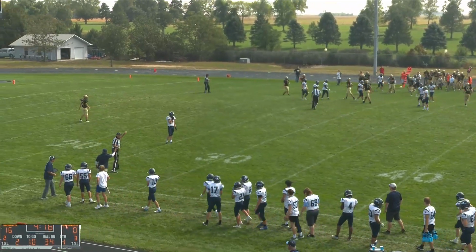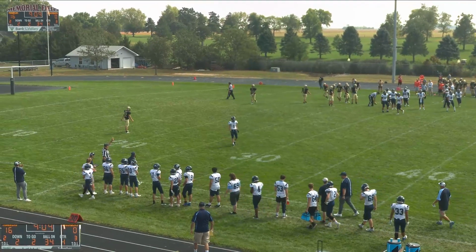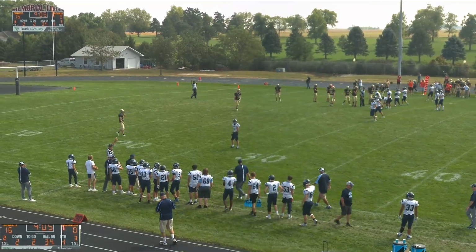Complete for number 11, Jack Albert. Gain of about 8 on the play to be second and 2.